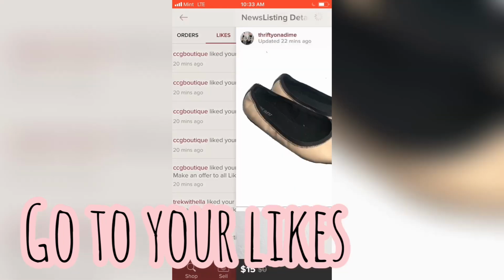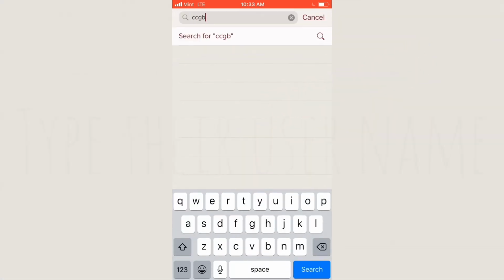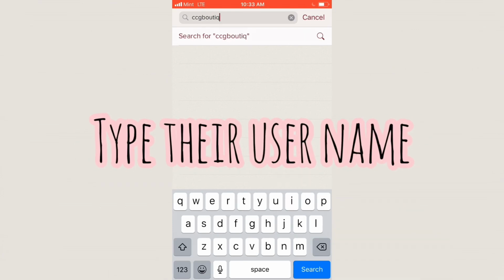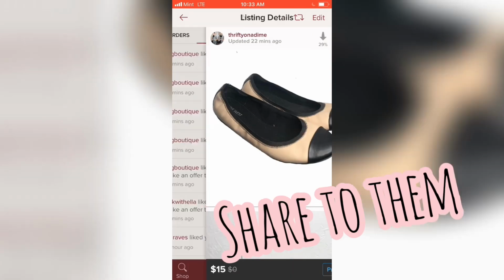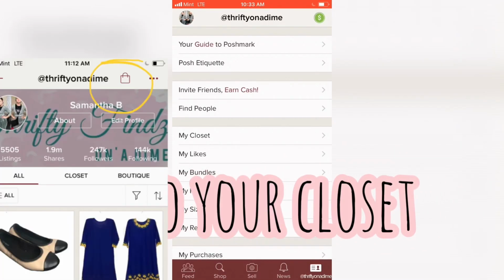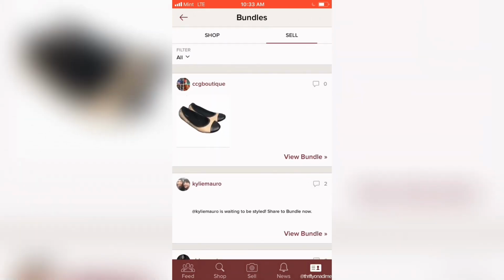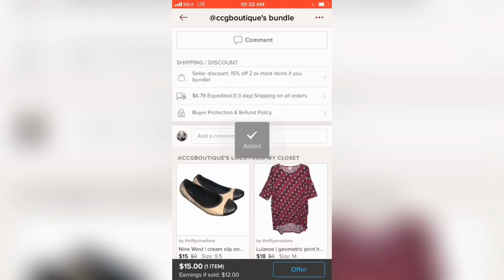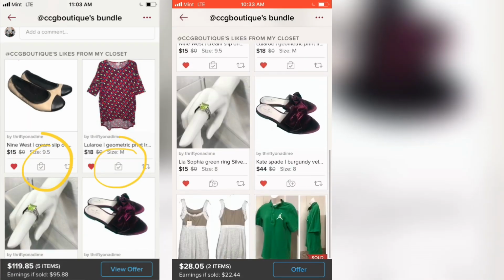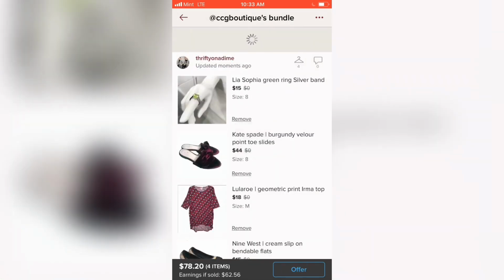Okay, so to create a bundle, I go to likes. I will go to the share button at the top and type in the person's username, then click search, share it to them, go back, and I'll go into my closet, and at the top there's a shopping bag. Click that shopping bag, click into the new bundle created, and then you'll go to the center button of each listing and click add it. It's like a shopping bag with a plus sign. That's the easiest way to add all of these to a bundle.